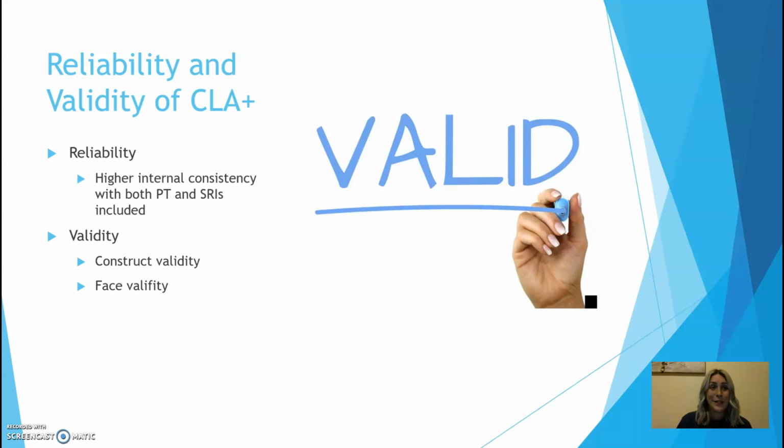Also with that, we need to focus on validity as well. So the 2 different types of validity that I want to hone in on is the construct validity and the face validity. So first, for validity, let's talk about the construct validity. And basically what this means is, does this particular assessment, does the CLA Plus, is it correlated with other tasks that measure the same construct, or in this case, critical thinking or problem-solving skills?